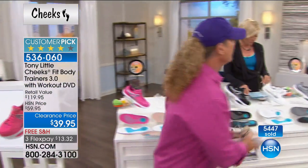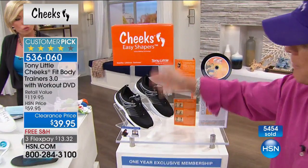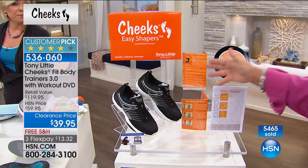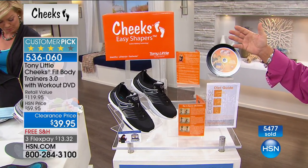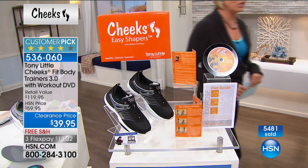This is cool. I mean, look at the value again. You're getting a pair of technology trainers. You're getting a pair of fashion where fashion meets fitness. You're getting 1 year's worth of personal training. You're getting exercise techniques that you can do in the privacy of your own home. Personal trainer DVD. Did we show the personal trainer DVD? We did, but I think we can't remind them enough because it's a huge bonus.